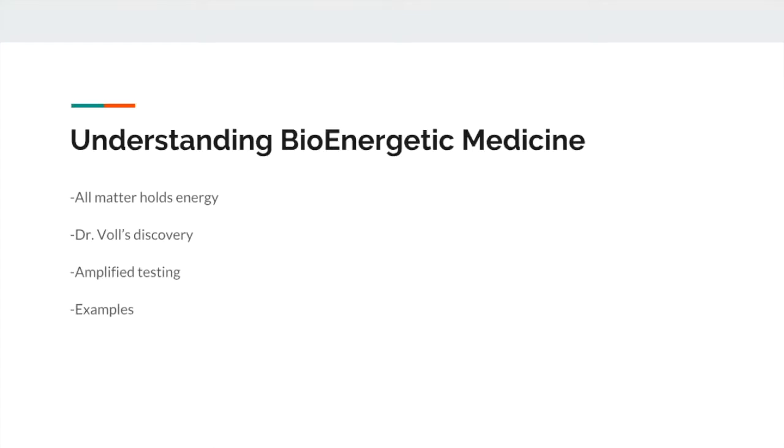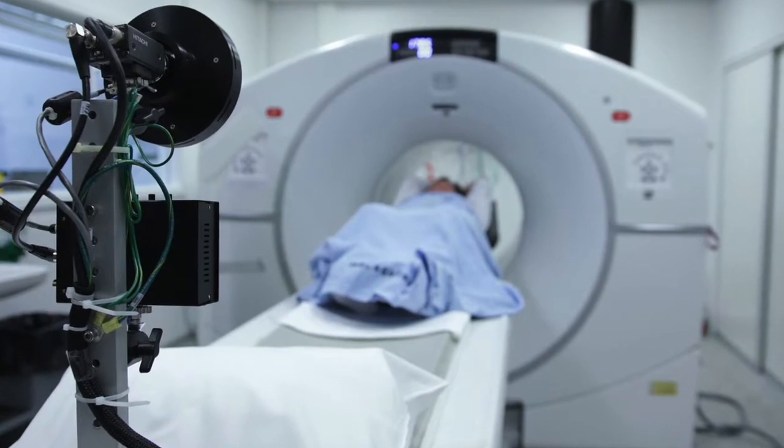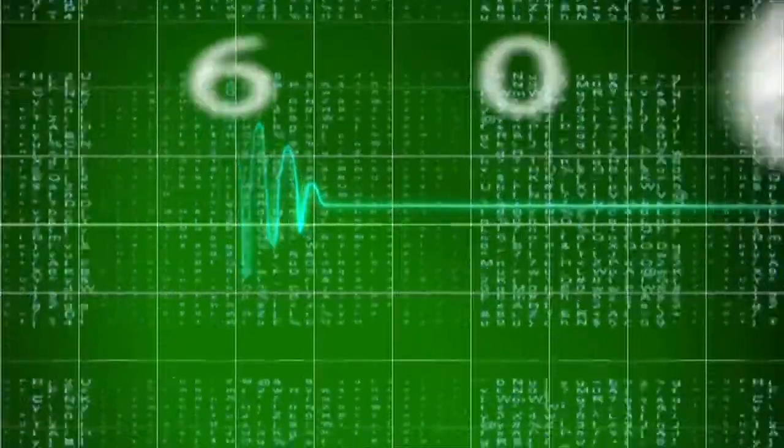To get into some of the nuts and bolts about bioenergetic medicine, we have to understand the very basic concepts about energy. All matter holds energy, and this energy is measurable. Dr. Voll discovered this back in the 1940s. With this discovery, he also developed equipment that was able to read this energy. To think deeper about equipment that can measure energy, think about MRIs, CT scans, or even EKGs. These are all forms of equipment that measure energy, just in different ways.